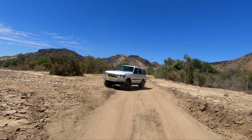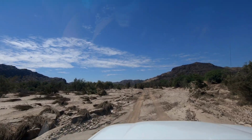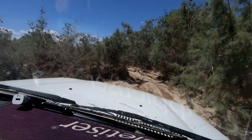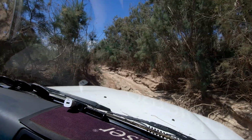For the off-road enthusiasts, you are also able to access Palmenkop from the Swakop River by driving up the riverbed from the Konikontas Oasis, but you will definitely need a 4x4 vehicle and know where to go.